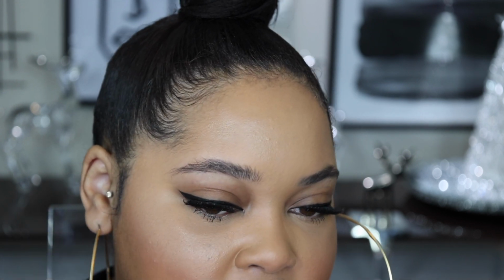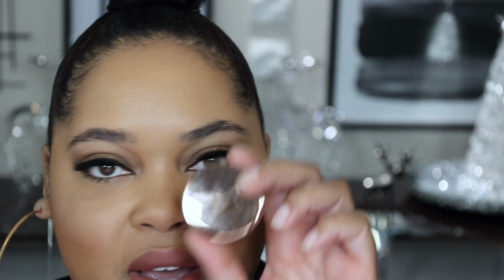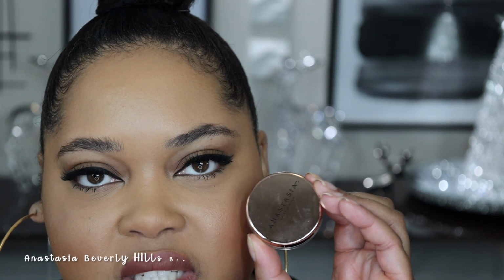I like it, but like I said, I only use this for specific occasions, not necessarily for every day. But in comparison to a regular brow gel, it definitely slicks more. So if you have curlier brows and you want them to be a little bit straighter, this may be something that interests you. The last product that we're talking about in this video is the Anastasia Beverly Hills Brow Freeze.